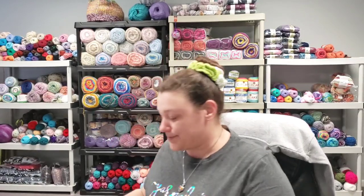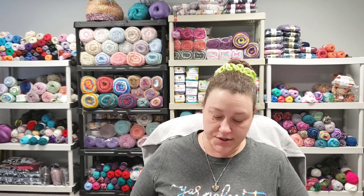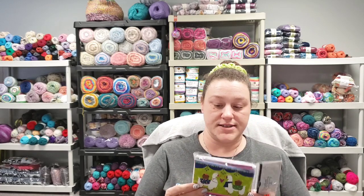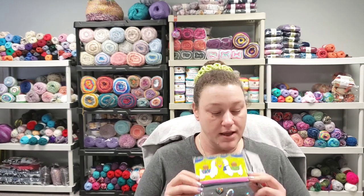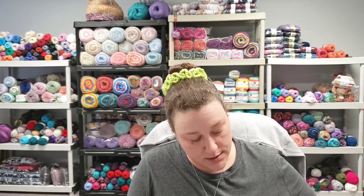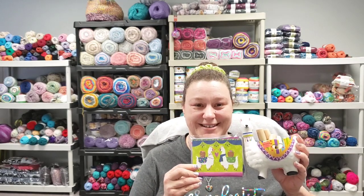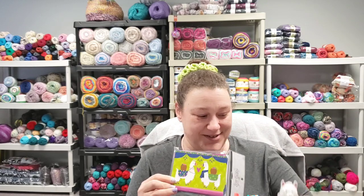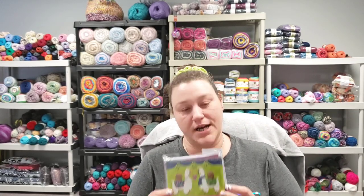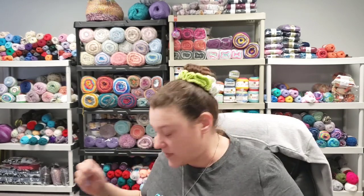So next is going to be this pack, and I do believe it has the same cards throughout. It is a 12-pack of blank cards inside with two llamas on them. And now, call me crazy and weird, but don't they match pretty good? I think there's a theme going on here. So those I picked up, they were originally $2.99. I paid 74 cents for them. I figured I would definitely use them in the future.